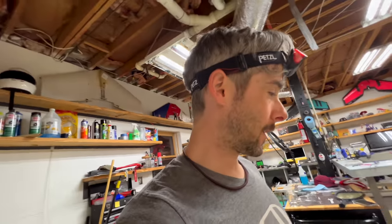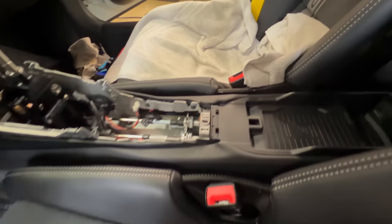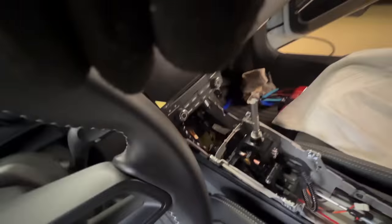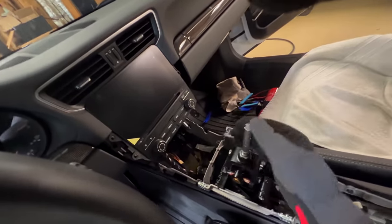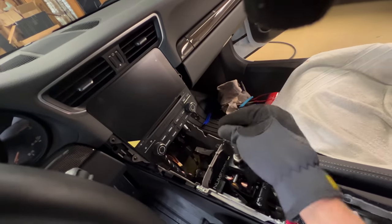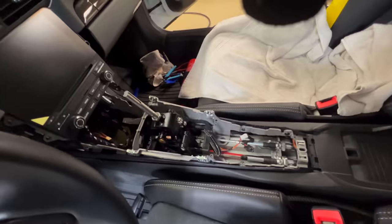Okay, it's a few hours later. I think it's like midnight or something. I finally have the shifter in and the center console pretty much back together. This is pretty sick. Check it out. It is like pretty sick.